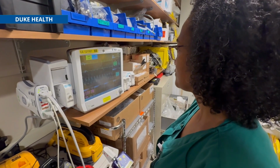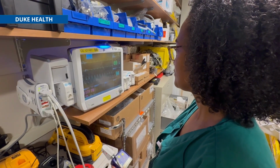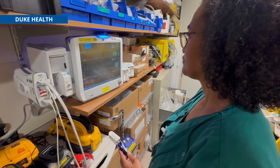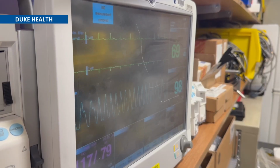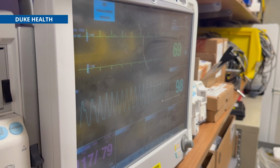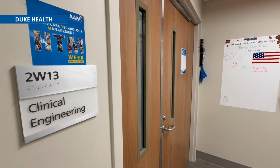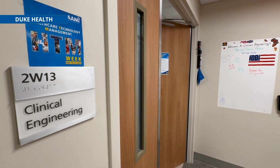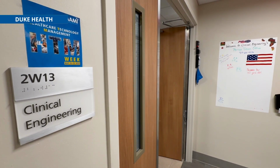Here, I'm testing one of our PDMs by GE just to confirm that it is showing our vitals correctly. They were having issues with SpO2, so I have it hooked up to our simulator by Pronk so that we can make sure the SpO2 is reading correctly.